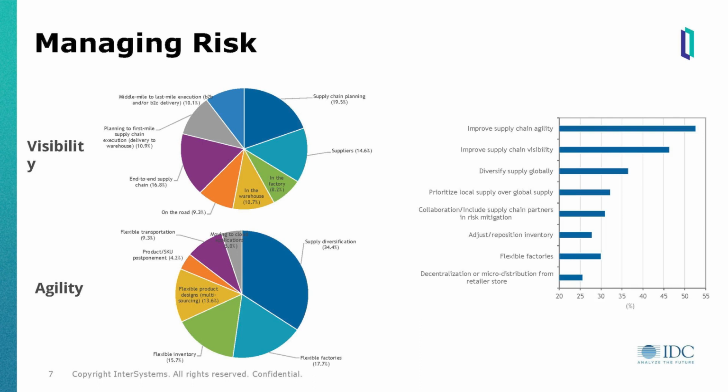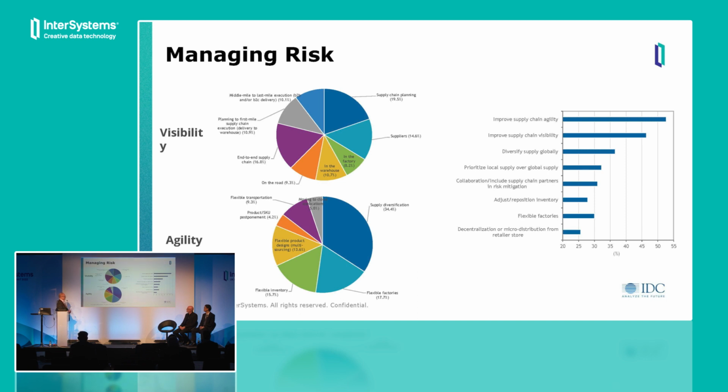I thought this one was really interesting: visibility and agility. For the first time in their entire history of doing this report, IDC said agility became number 1 and visibility number 2. Visibility is almost like table stakes at this point. You have to have visibility, but what do you do when you can sense disruption within the supply chain? What do you do with it at that point? That's where agility comes into play. It's all about flexibility: postponement of product SKUs, supplier diversification, and even flexible factories. Can we contract more, especially with so much disruption on the supply side? So again, agility is number 1.